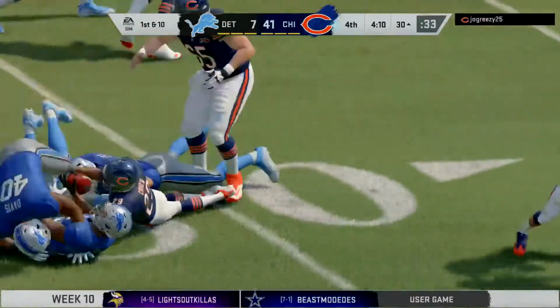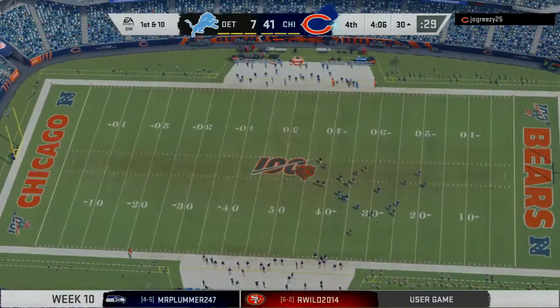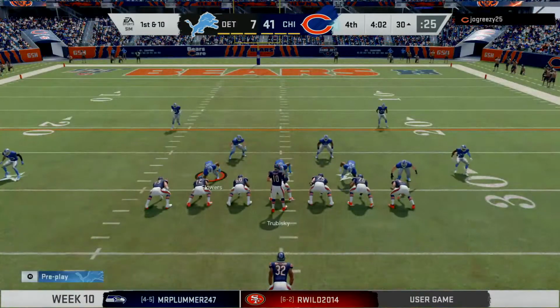I think they like this drive a little bit better there, partner. Running game helping out, picking up some of the slack. Because remember, the last drive, they went 3 and out. So 1st and 10 now from the 30.